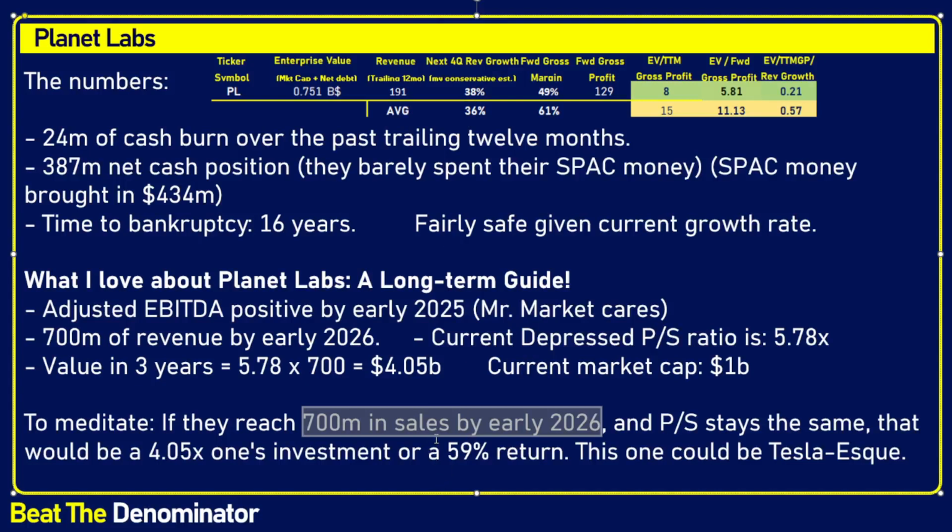So if they reach $700 million and the price to sales stays the same, no increase, even though I believe the ratio should go up for this company, so you assume the same depressed valuation just for sales, right? You would have a 4x return, obviously. 1 billion, 4 billion, that's 4x. But if you annualize that over a 3-year period, that's a 59% annualized rate of return.